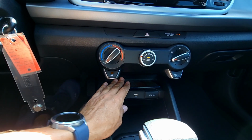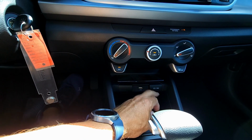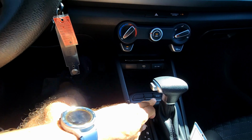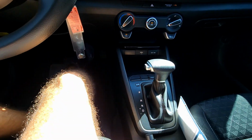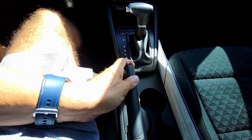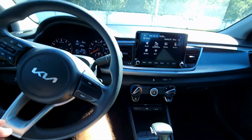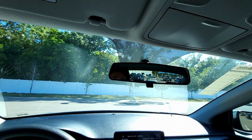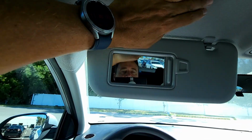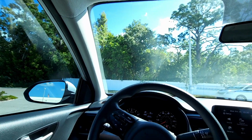Just a little shelf for the phone. This is not a wireless charger, USB type A port, and then you have the regular 12-volt power adapter, regular shifter. You have a sport mode, believe it or not, so we're going to leave that in here. And then you have the 2 cup holders, regular parking brake, and this is it. Nothing unusual right on top. Regular mirror, incandescent lights, and you have illuminated vanity mirrors on both sides. This is how it looks.